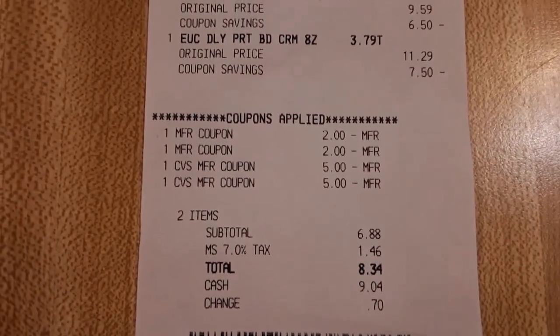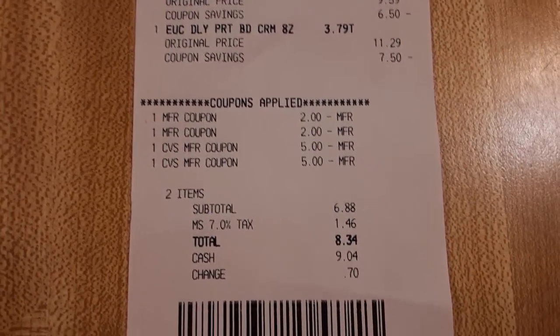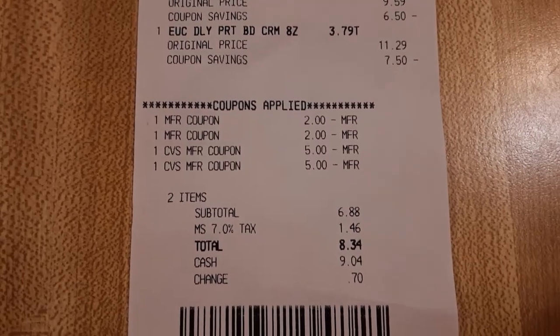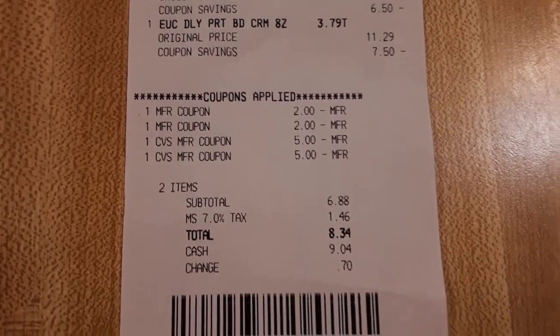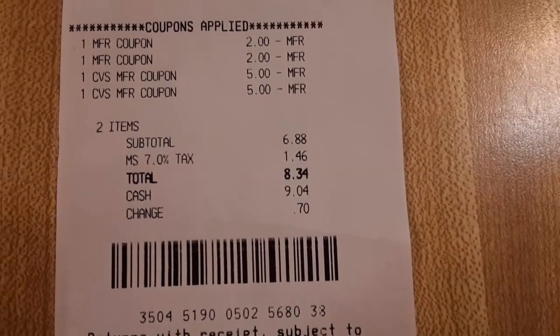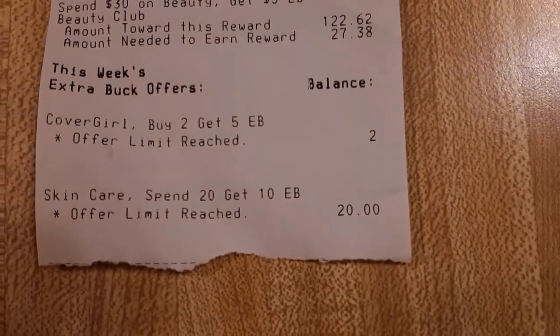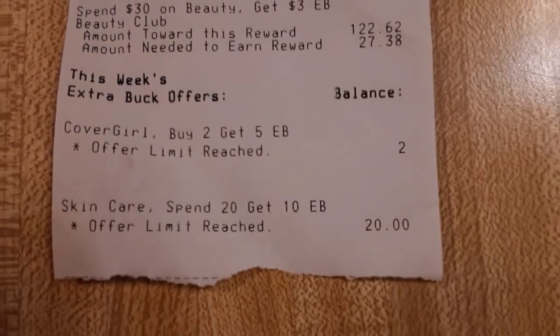So the $2 printable coupons, then I rolled $10 in extra care bucks, to $5 a piece. Subtotal came to $6.88. Total out of pocket with tax was $8.34. And I received my $10 in extra care bucks.